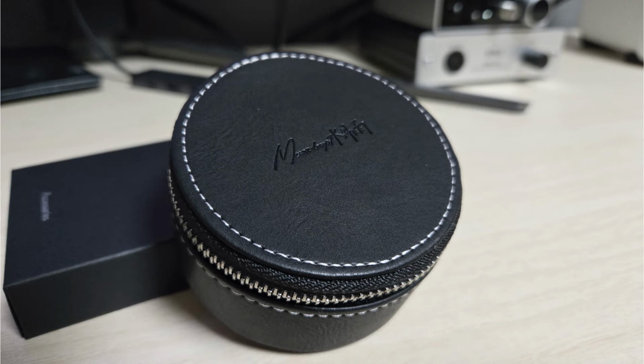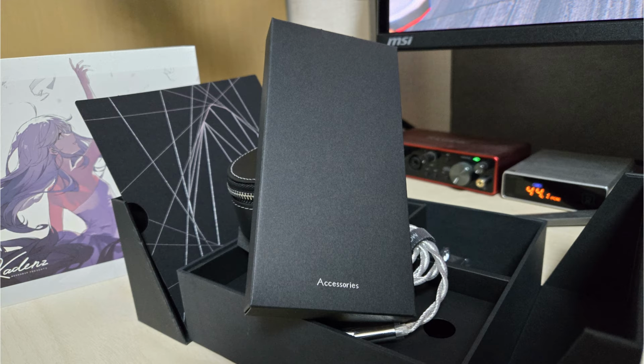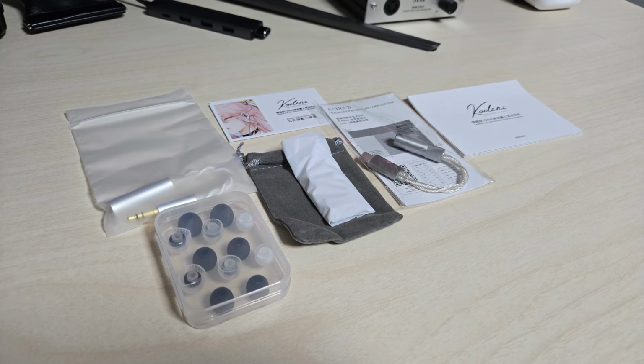The leather pouch contains a cable inside. A close-up of the 4.4mm balanced silver cable with all metallic connectors and mirror finish. Let's see what's inside the accessories box. You get two kinds of ear tips, namely universal silicone tips and spring tips. You get a 4.4mm balanced to 3.5mm single-ended converter. You get replaceable acoustic chambers and a dongle.